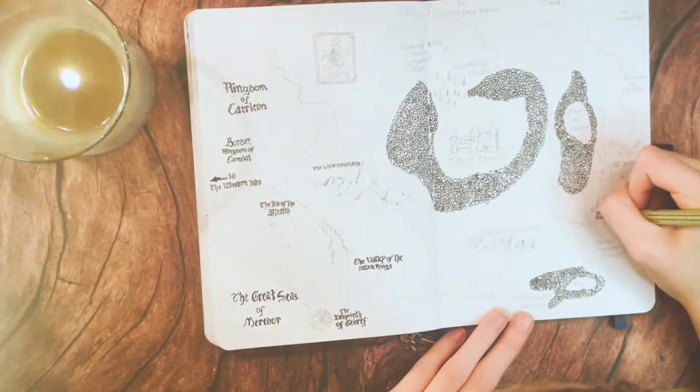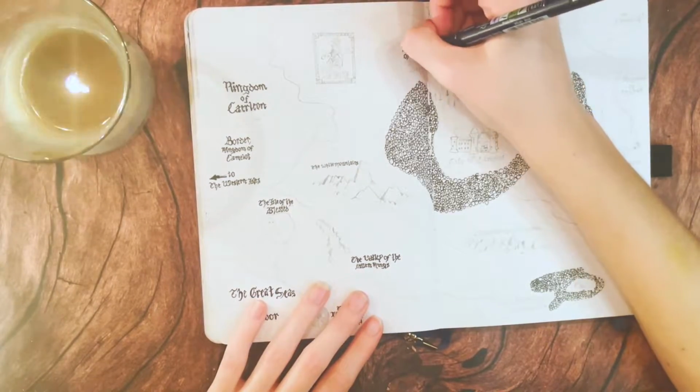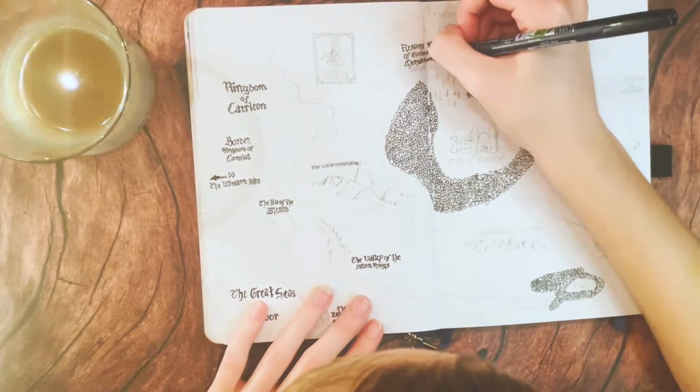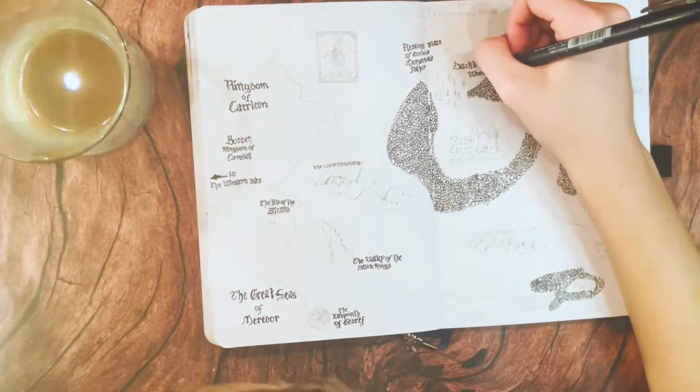The characters are so lovable, and I will probably talk about Merlin a lot on this channel because, as I said, it is my all-time favorite TV show. So I'm very excited to be doing a bullet journal theme based around it.